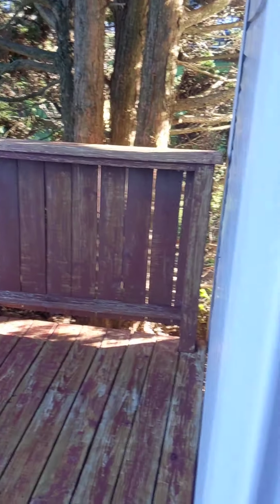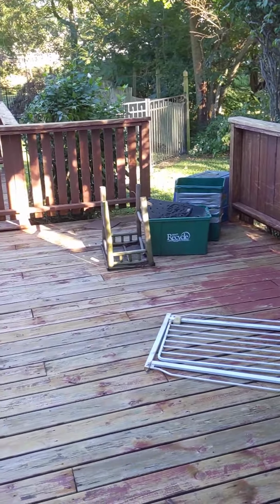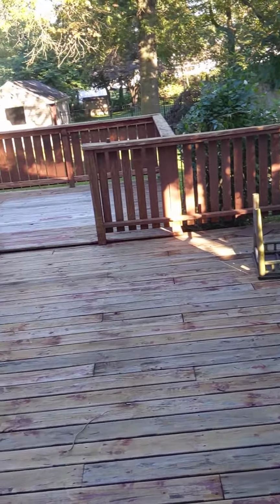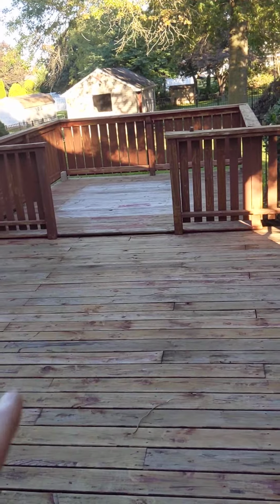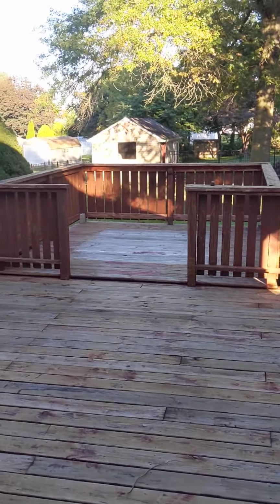So this is our deck. It starts the whole way from here. There's steps that go down there. Then up here we want to put a picnic table. It goes down there and back up here. So it's a pretty nice deck.